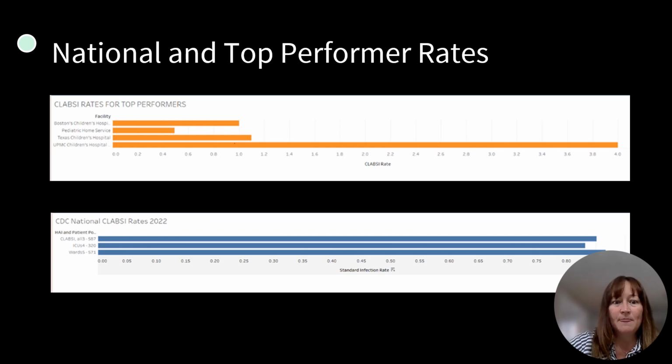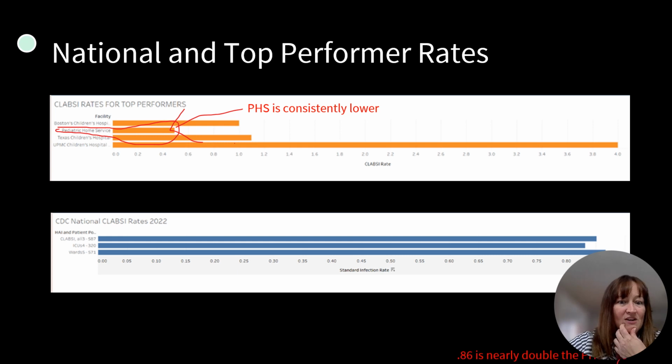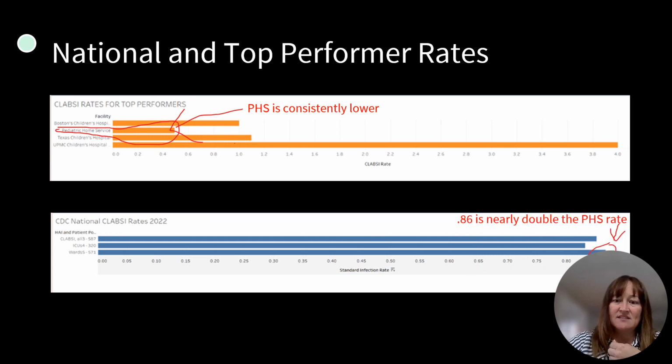which is actually, well, let's see, there it is. It's still consistently lower than everybody else's, and 0.86 is nearly double that. So they're still staying in a really good spot.